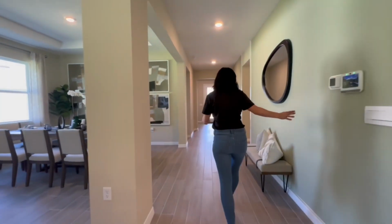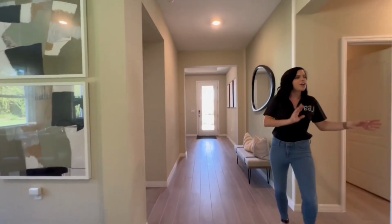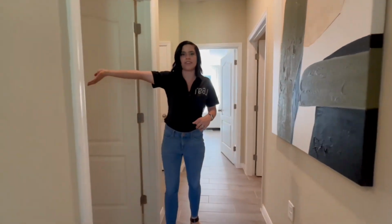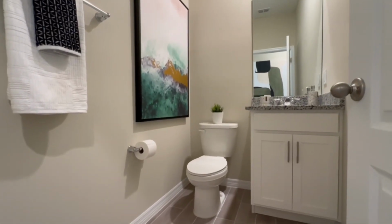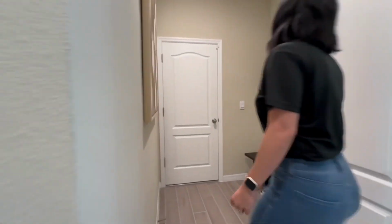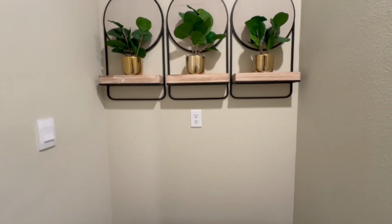All right, so you've waited long enough. So now let's look at this completely separate wing. There are a couple little things I want to show you on the way though. So we've got this half bathroom. This is just outside of that separate wing, and this is good for when you have visitors over and don't want them in your personal space. And then I love this little drop zone that they've created here into the garage.